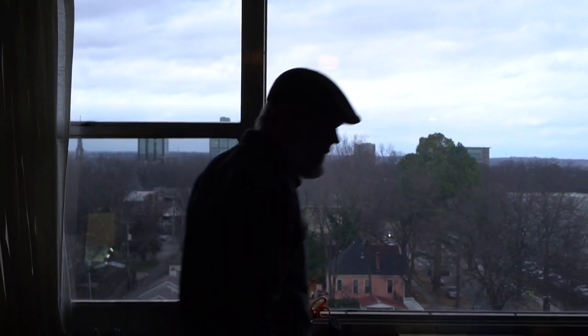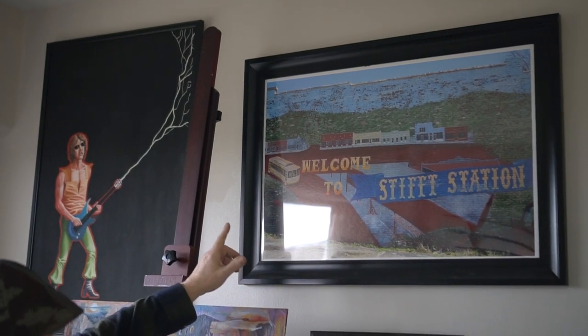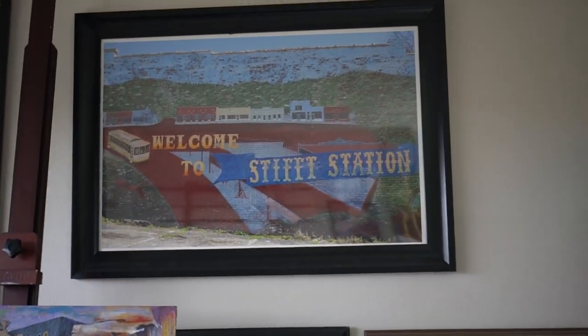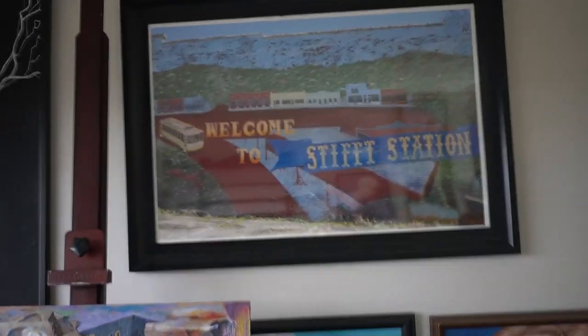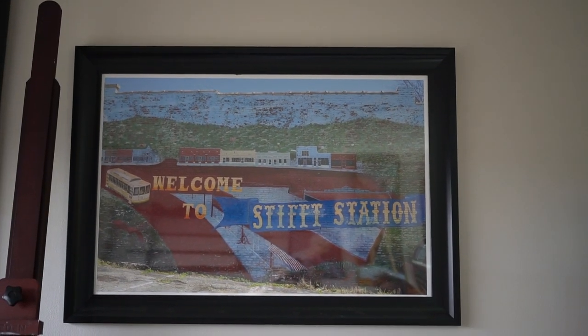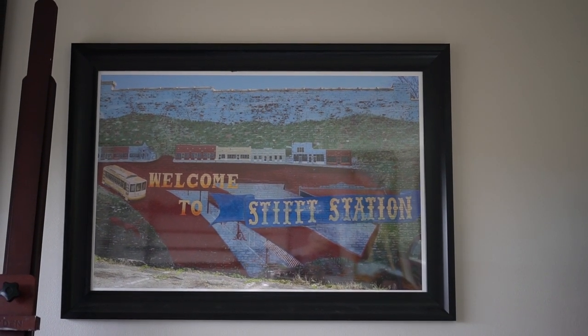Did you ever see the Stiff Station mural before they took it down and put a new one up? I don't believe so, no. This one right here. You never saw that? That was on the wall of the station? Yeah. This is where the new trolley is. They had it up for 3 or 4 years now. Oh, wow. That's what was on there 23 years before what's on there now. Somebody took a picture of it and gave it to my brother, and my brother gave it to me. So I hang it there.